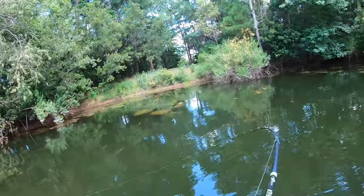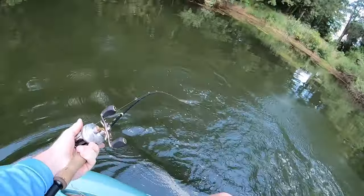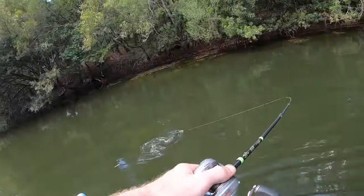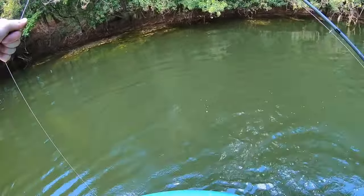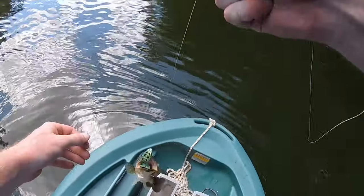And there we go, first fish. Not too much concerned. What I was worried about was the hook sets, but it seems like we're doing pretty good off the bat, because this hook didn't seem to have a lot of movement in the bait, is what I was trying to say.